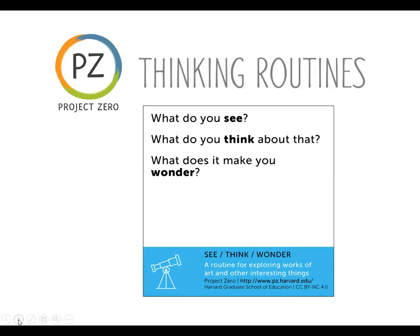When administering See, Think, Wonder, we'd like everybody to think about the elements of portrayal in the photograph that we'll show to you guys. And the elements of portrayal include things like pose, expression, hairstyle, medium, scale, setting, objects, color, and clothing.